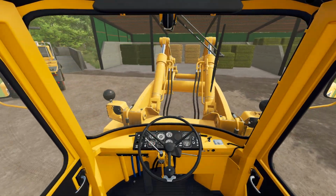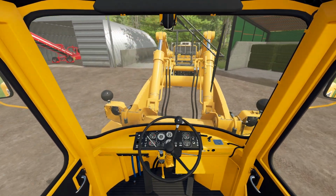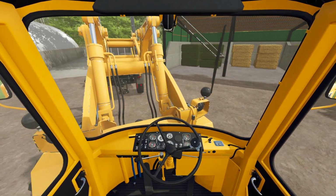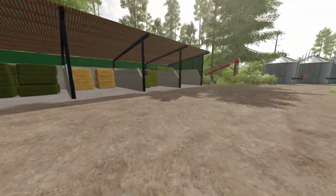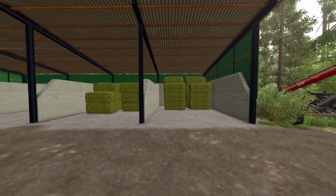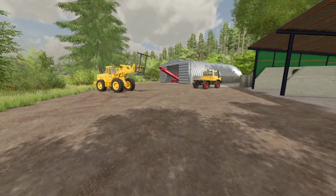Okay. Let's get this hooked up. And like I said, we'll probably just leave it on here. Ideally, I would like to, maybe, just maybe, get one of these sheds emptied out. We could probably get all of these bales in one shed, probably these ones over there, and then we can just use this for the machine. Maybe not a bad idea.